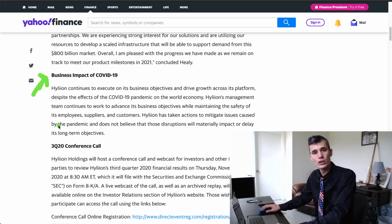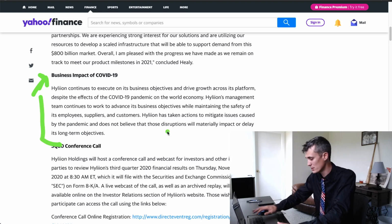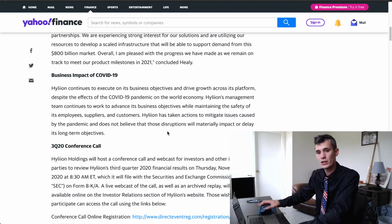We saw in Workhorse's Q3 earnings, Workhorse said that almost 40% of their employees were affected and had to miss time because of COVID. So maybe we're seeing only 8 units sold. Maybe COVID had an effect on Hyliion, but they say it's not going to delay any of its long-term objectives, which is really nice to hear.